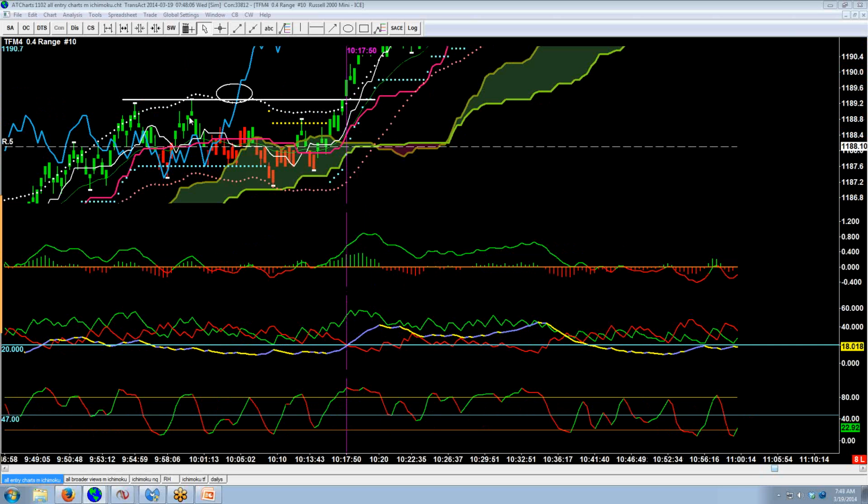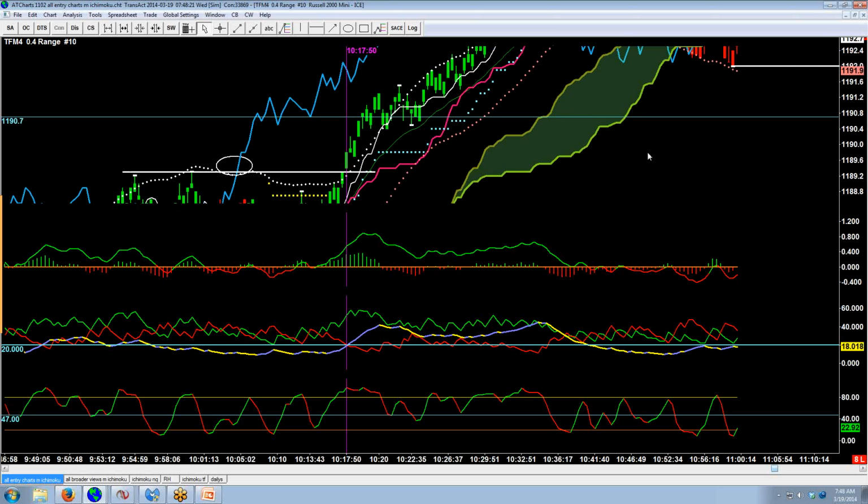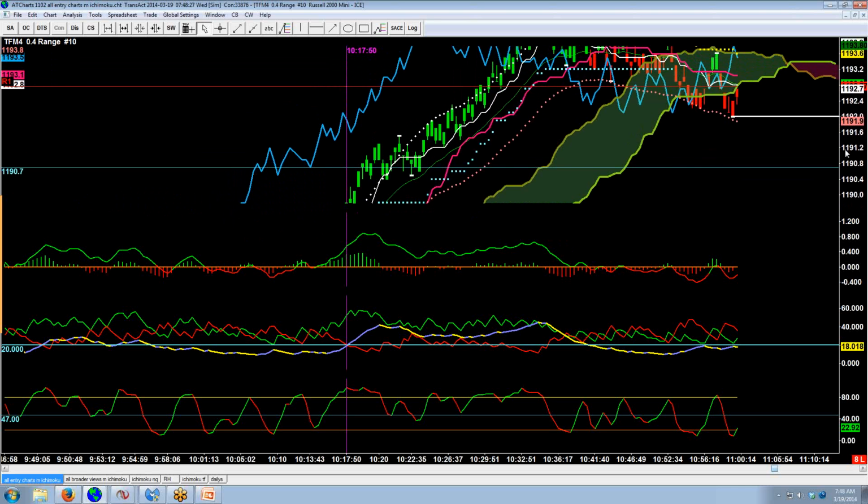Another one here on the Russell. You can see the area here holding is resistance, resistance. So I draw my resistance line, holds here. You can see the Chikou line breaking above there. This is the bar that is forming when I get that Chikou line break. You enter in a buy stop above that bar there, and you could trail it all the way up to the moon.